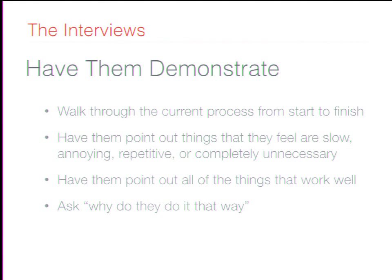More than anything, if you have the opportunity, have them give you a demo. A lot of us go into these enterprises and we think about how we're going to demo something. Switch the mindset. Let them demo what they're already doing. Almost every single time I have a client walk me through what they're doing today, it radically alters my opinion of what I need to build for them tomorrow.